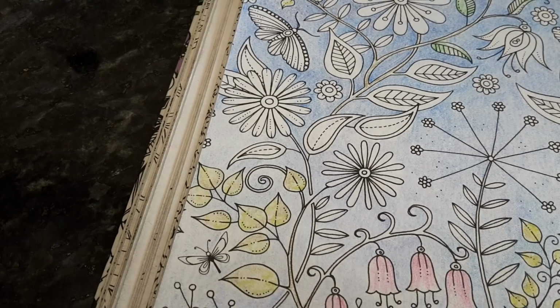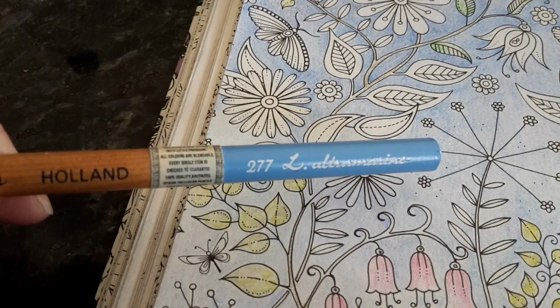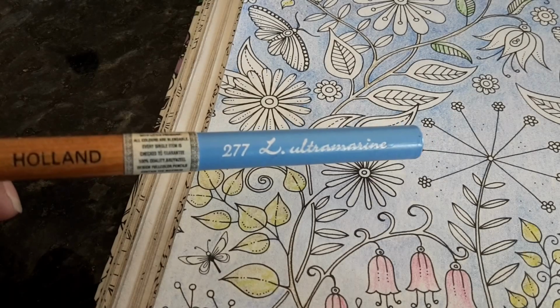For this drawing I'm using both my Brown-Tail pencils and my Faber-Castell Polychromos pencils. I'm going to color a little bit with this Brown-Tail pencil, light ultramarine.